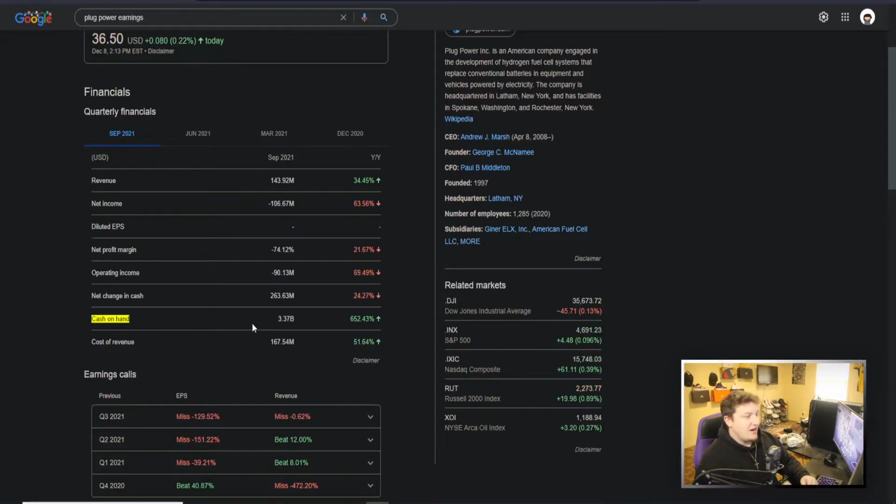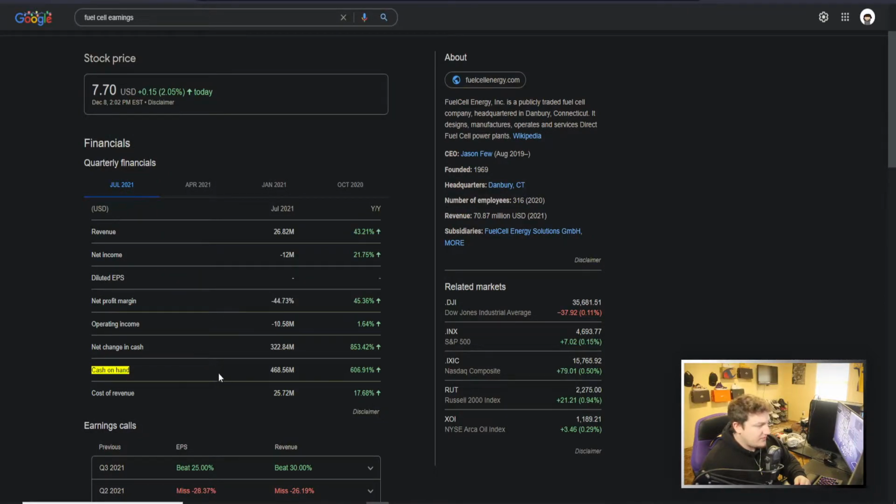They're ready for this taper that could come, and that's a debate if it'll ever actually happen. But even the short period of time, if it does happen, they're ready for it. Comparing that to Fuel Cell, they have almost half a billion of money on their balance sheet, and I think they're pretty strong in their balance sheet.